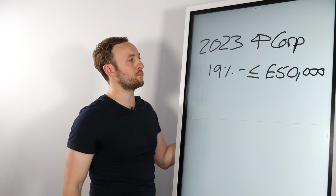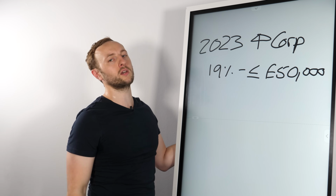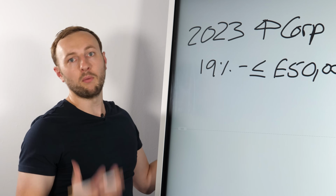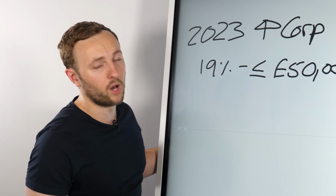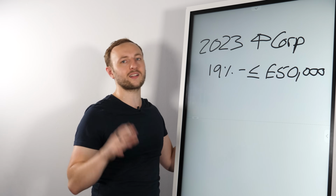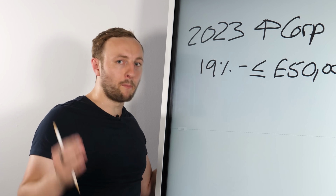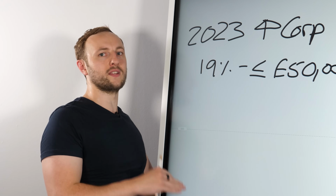Worth saying, by the way, that you might think you're being smart dividing all the companies up and having different limited companies. Believe it or not, HMRC have thought about this, and it's all connected companies. If it adds up to over £250,000 in any of your businesses, it will add up to 25%.